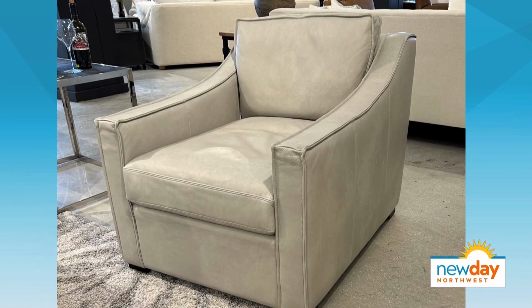And then this one right there. Does that swivel as well? No. That is not a swivel chair, but that shows a different arm, a slope arm like that. And also, if you look really closely, the stitching on that is a flange edge where the seam actually comes up a little bit. I see that. It's very popular right now in a lot of looks. And just a beautiful chair overall.